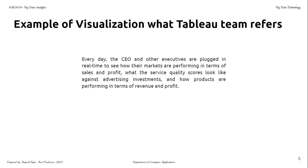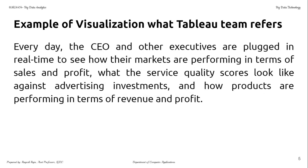So, examples of powerful visualization which the Tableau team refers to. Their team actually gave a common example which everybody can understand. A company uses an interactive dashboard to track some critical metrics driving their business. Every day the CEO and other executives come in and plug in to see in real time how the markets are performing.